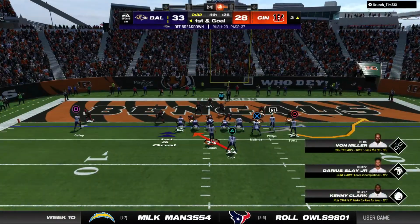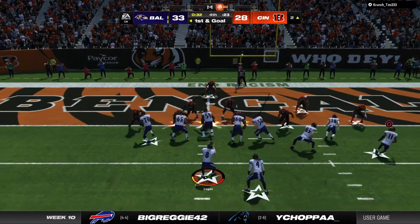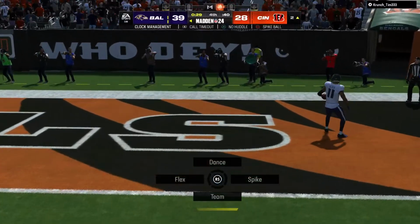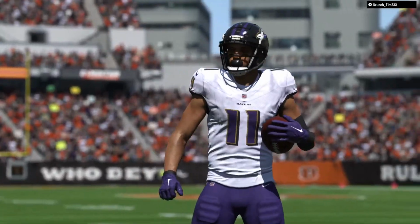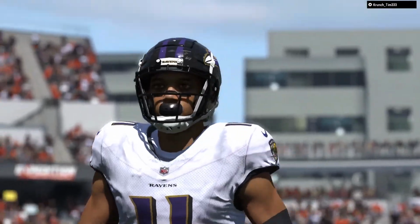Try and regain some confidence, and you're right. They need to stem the tide a little bit. That certainly helped. Got a man, and he hits him in stride. And he's across for the touchdown. And in the final minute, that should just about seal it.